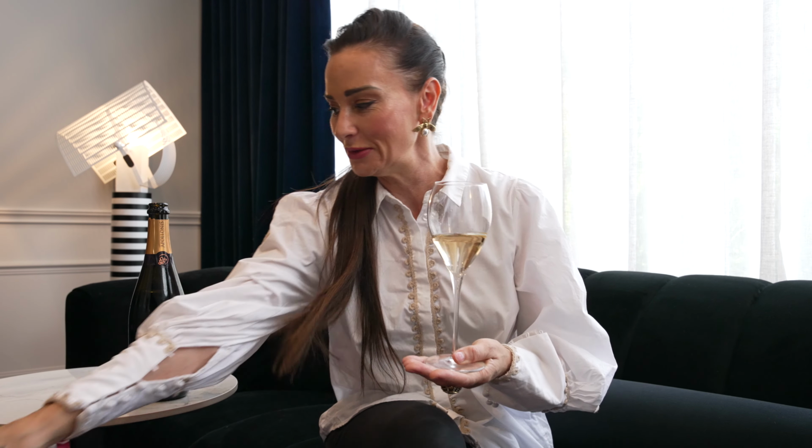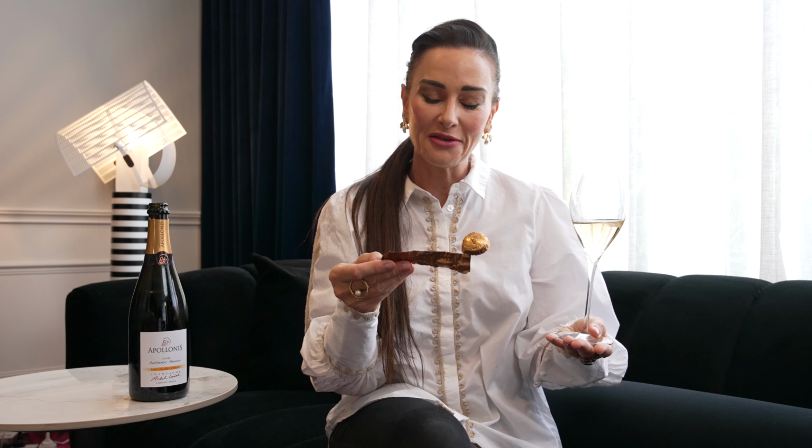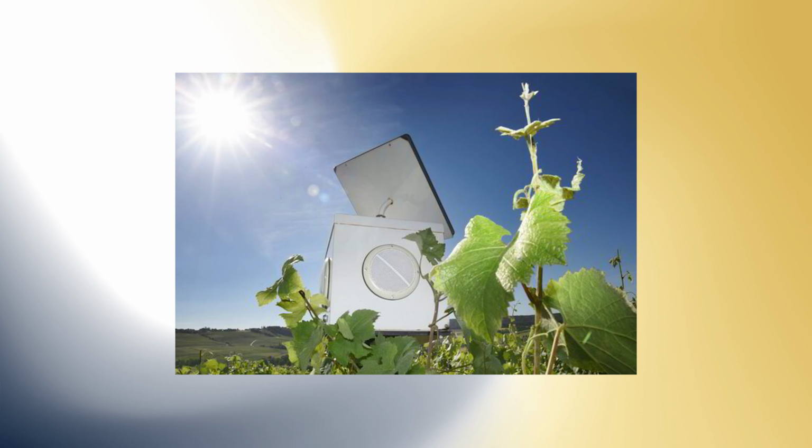And actually, if you look at the inside of the cap, it says, in French and also in English, taste the vibrations and enjoy. And what he's referring to is the fact that he plays classical music within the vines when they're in the growing phase and also within the vineyard. And this, when I first found out about this, was fascinating to me. There's been studies done on this.